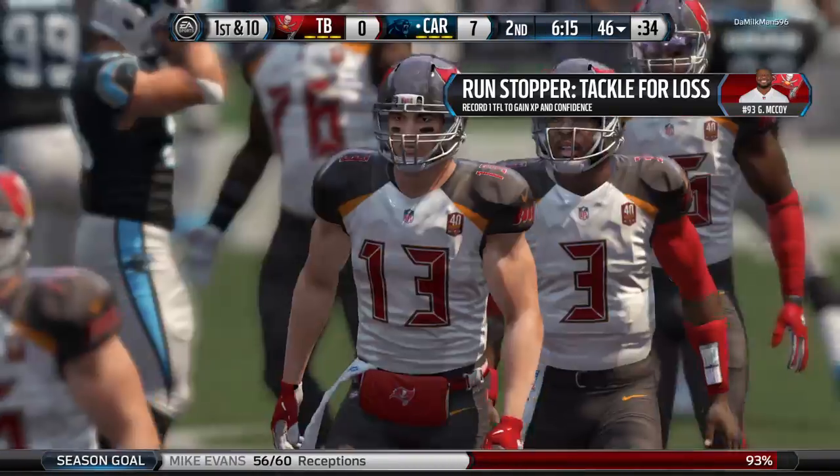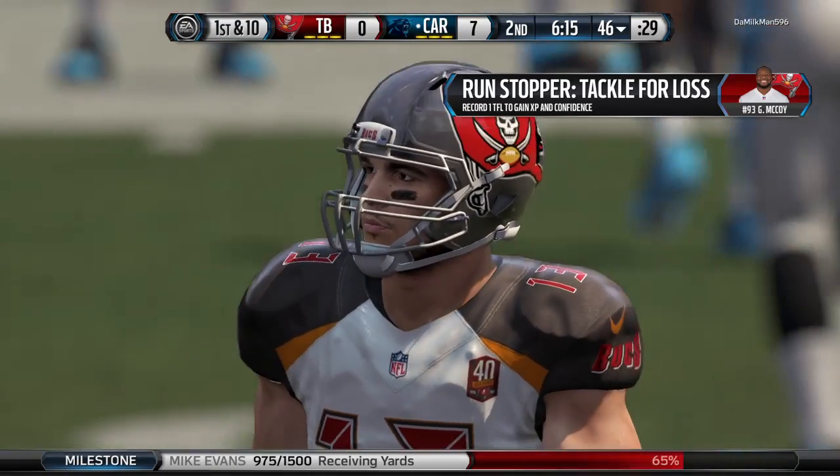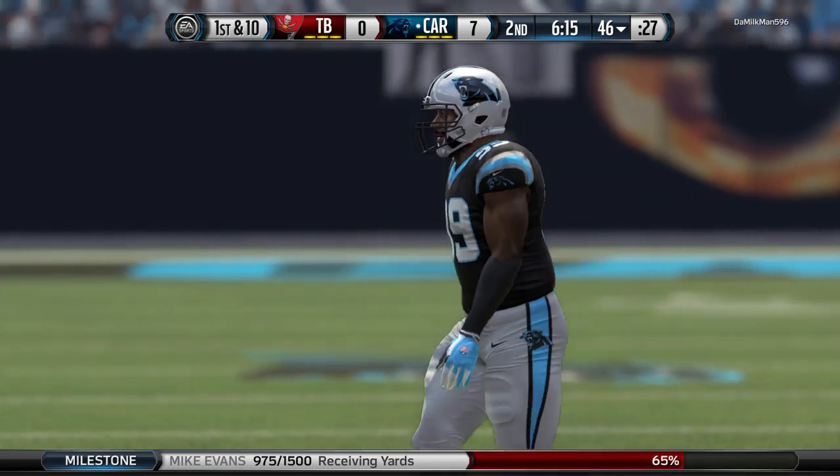I think they can. Look, they're a good football team, this offense. They can make plays happen. They got good wide receivers, running backs. Heck, everybody over there is pretty good.